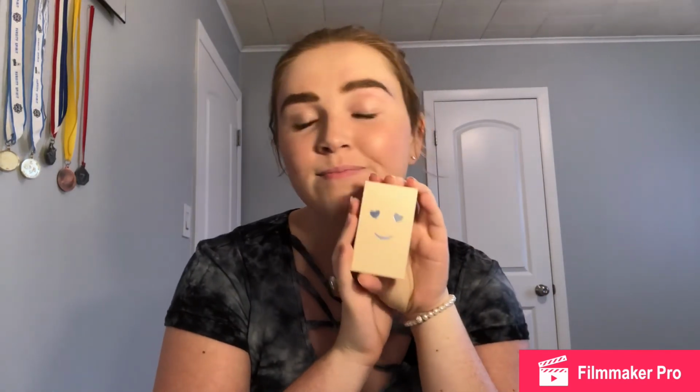So anyway, I think that will conclude today's review over the Benefit Hello Happy Foundation. I recommend this to anyone with large pores, acne scarring, texture, and I just really like it.